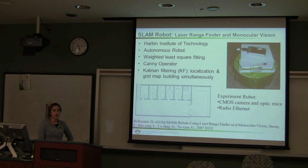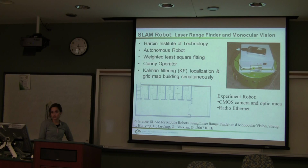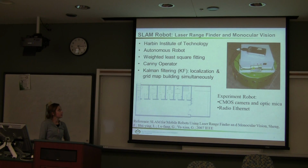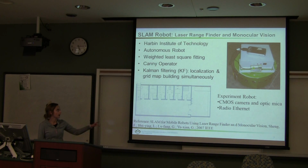And the Canny operator, which is an edge detecting operator, is used as a multi-stage algorithm to detect a wide range of edges in an image. And this is the map that they used the robot in.